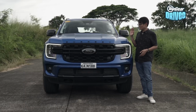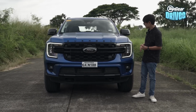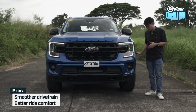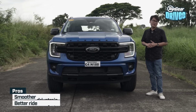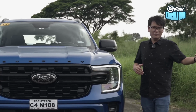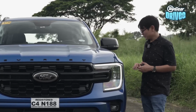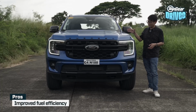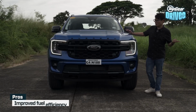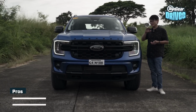So what do we think of the Ford Everest Sport? Well, let's run it by its pros and cons. So, pros, the drivetrain is much smoother, and the comfort, even on these huge 20-inch alloys, is better than before. And that's a huge feat, because the older Everest was already pretty comfortable as it is. So the fact that they improved that is a big deal already. Plus, you have better efficiency, and that's despite the fact that it has 4 less gears than the older model. So Ford probably did some magic there, but we do appreciate the extra economy.